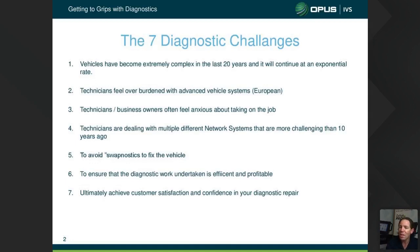Number four, technicians are dealing with multiple different network systems that are far more challenging than 10 years ago. And by network systems, we're talking about the computer systems in the cars that are linked together over the network, and they really are complicated.